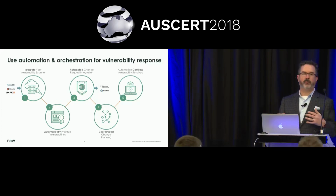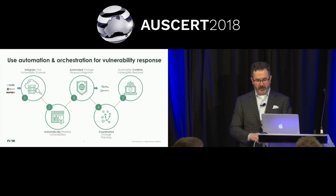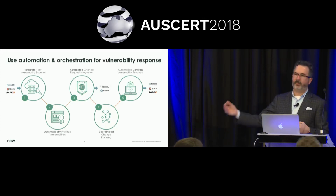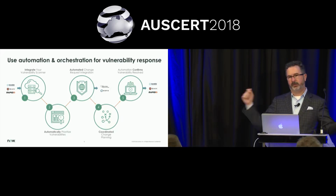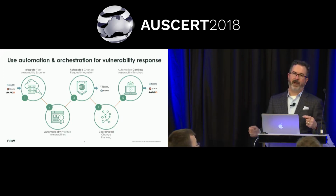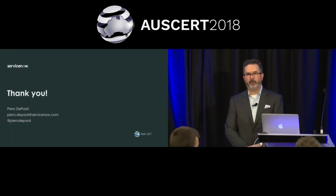And then finally, when IT says, okay, we deployed the patch, that's great. But the other thing you can do is actually trigger rescans. So when that's done, go back to the vulnerability scanner, whichever one or multiple you're using, and actually confirm that the vulnerability is gone. Then you've got a closed loop end-to-end process of vulnerability found, vulnerability patched, vulnerability confirmed to no longer be present. And so that's a little bit what we want to talk about.